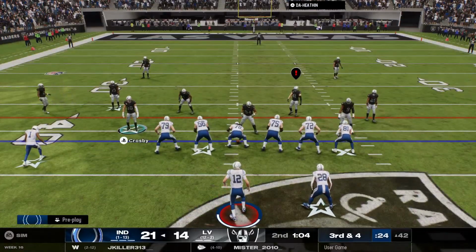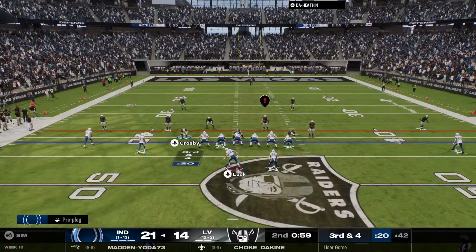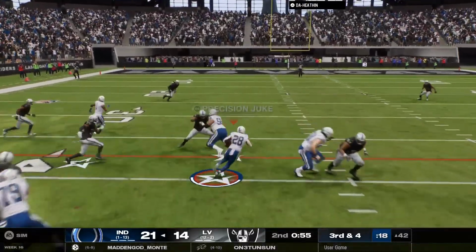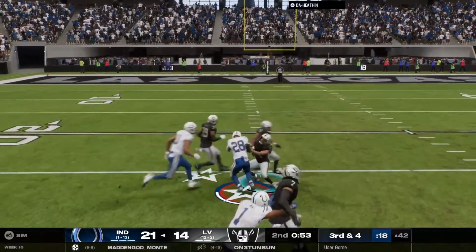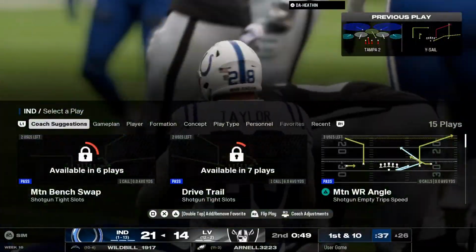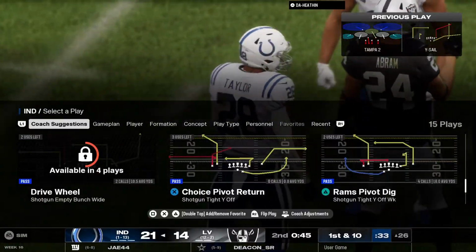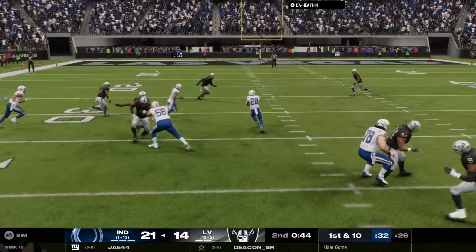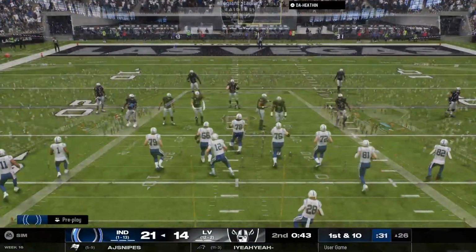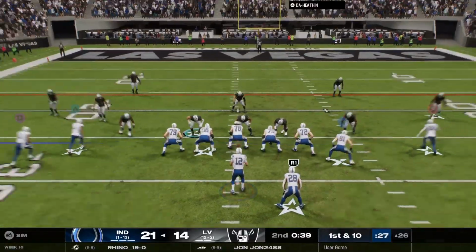3rd and 4 coming up now. Here's a handoff for Taylor. Flies past the 1st, inside the 30. And he has it down to the 26-yard line. That's 16 on the pickup. And it'll be 1st down, Colts. That right there, that will make the coaches happy. He didn't just get the 1st down, but got a healthy chunk of bonus yards afterwards.